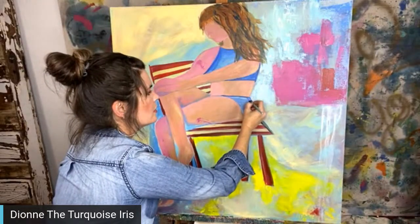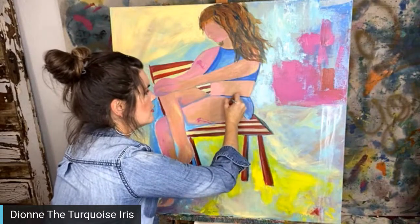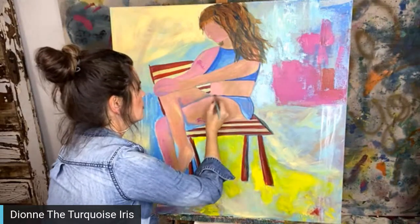Tomorrow I'm going to get a bigger canvas in here. Or we might work on this. It just depends. Tomorrow's Wednesday, right? Yeah.